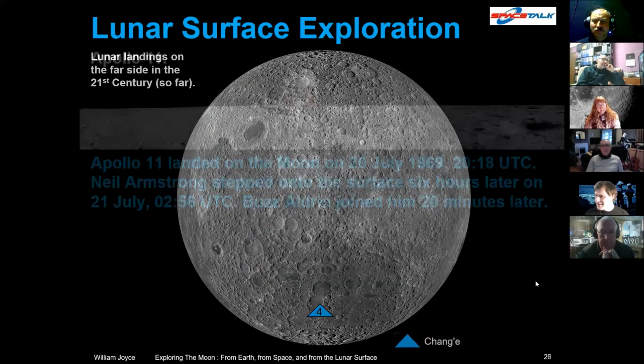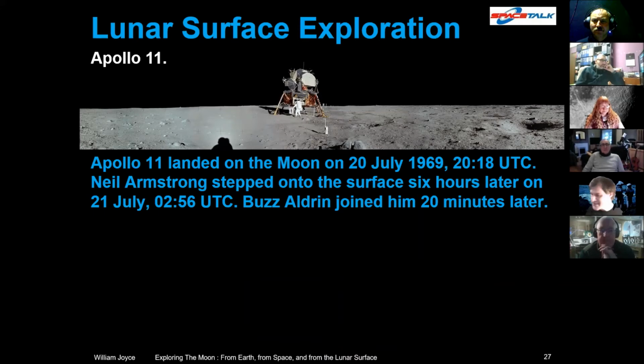So here's the Apollo 11 landing site. I'll just talk about the Apollos for a few minutes. They're quite fascinating. This is Buzz Aldrin there, fiddling about with some equipment, landed 20 July 1969. Very flat, level plain, just lava, just basalt, same as that dark rock I showed you before.